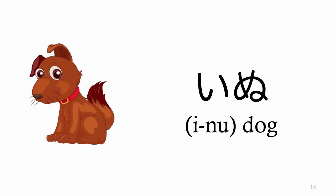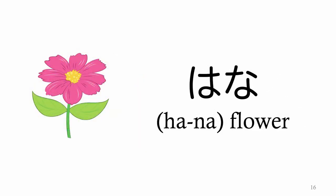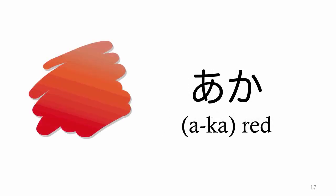Inu. Inu. Sakana. Sakana. Hana. Hana. Aka. Aka.